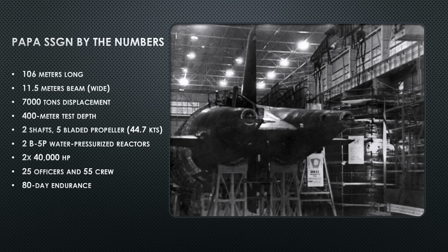Okay, Papa SSGN by the numbers. 106 meters long and 11.5 meters beam, which means wide. Approximately 7,000 tons displacement. There's a little bit of flexibility in that number. Multiple sources have different tonnages, but they're in the vicinity of 7,000 tons, which would make sense for the speed that it goes with the horsepower that it has. So the 7,000 tons is about right.